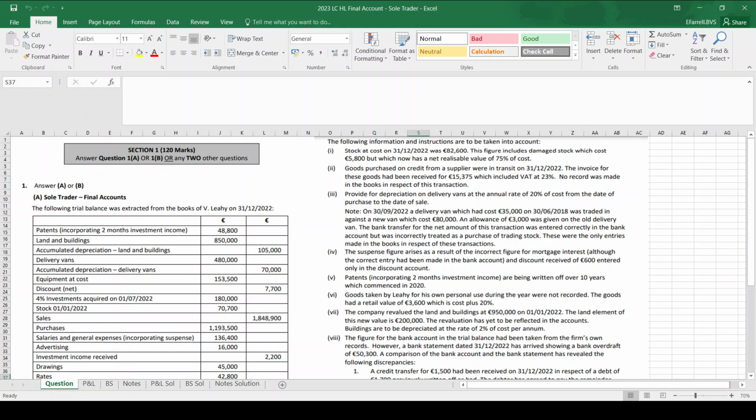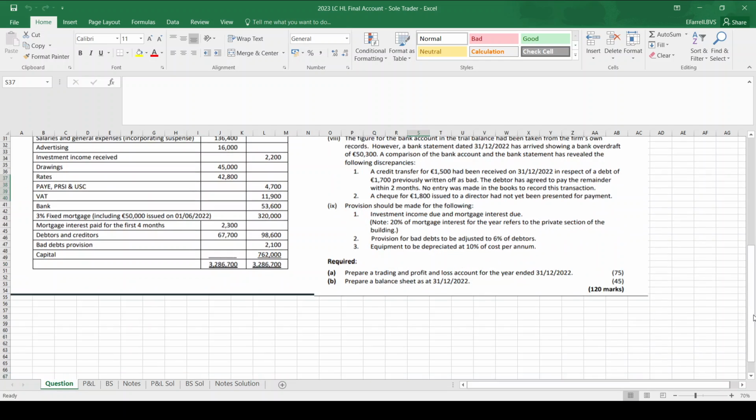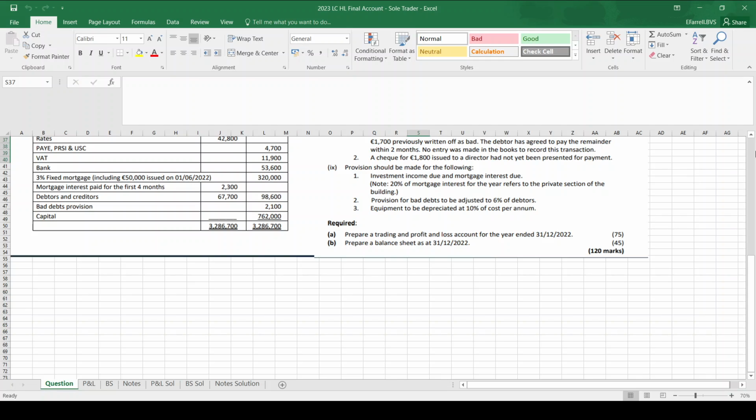Hi, today we're going to have a look at the 2023 Leaving Cert Higher Level Final Accounts Sole Trader question. As with all question ones, we are given a trial balance and we are given some notes and we're asked to prepare a trading profit and loss account and balance sheet.